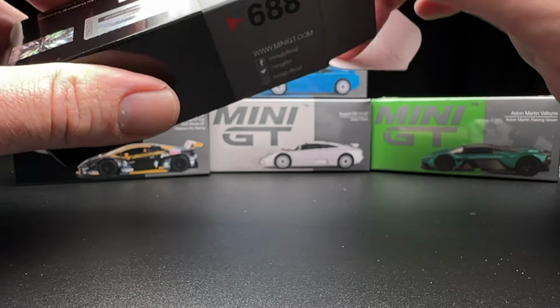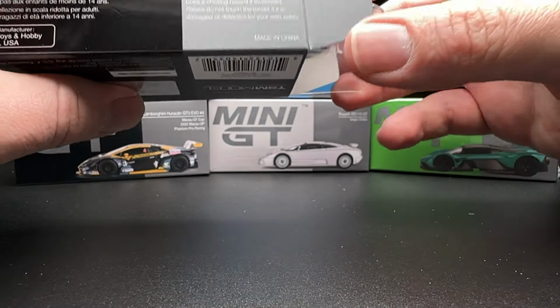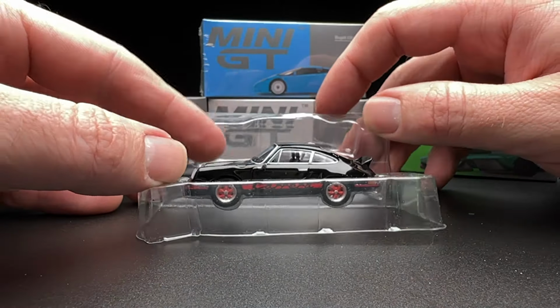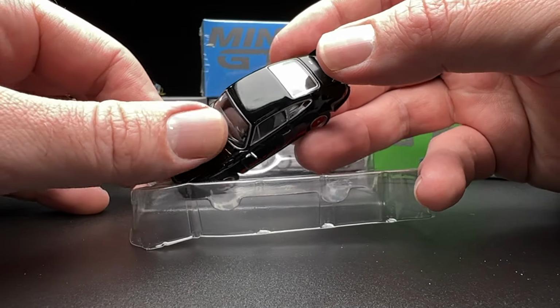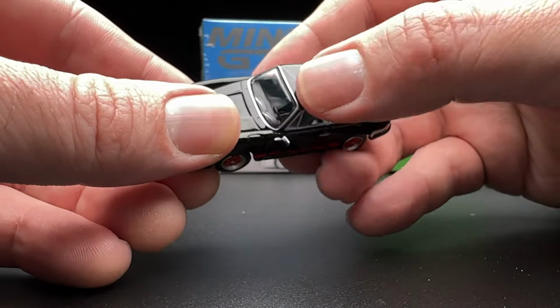Not mine. But anyway, if licensing is something that you are concerned about when it comes to diecast, I know a lot of premium diecast stuff, you know, there's a lot of stuff out there that's unlicensed. Mini GT is licensed. All of their models are licensed legitimately, so no fear there. This one, there's more. I got a hairy model.